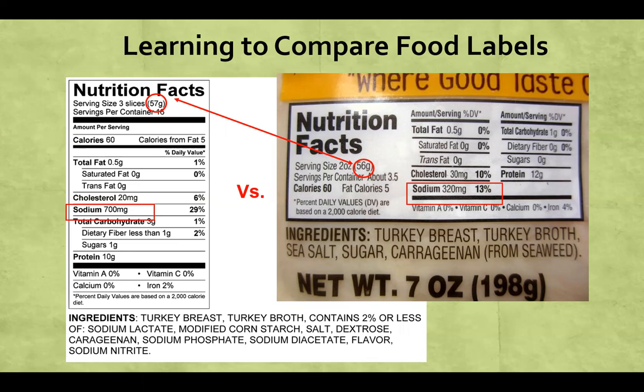The product on the left has 700 milligrams of sodium per serving, whereas the one on the right has 320 milligrams of sodium. So by far, nutritionally speaking, we can see the product on the right has a lot less sodium and might be a more healthful choice. And also another thing to keep in mind, since it has less sodium, that means it's made with less broth, and therefore you're actually getting more protein too. So you're actually getting more actual turkey for your dollar than this product here.